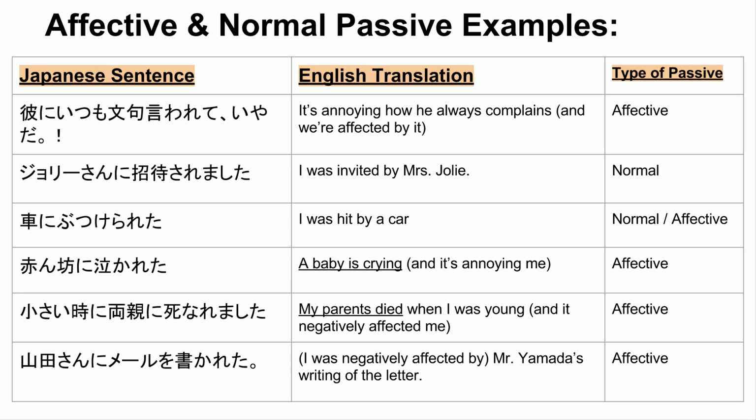The fourth kanji there is iwarete. So kare ni itsumo monku o, we could have an O there. O iwarete iyada. Iyada means that's annoying. Iwarete is to be told, or somebody says something. Kare ni, be told by him. Monku, a complaint. Oh man, it's annoying how he always complains and we're affected by it. We're not specifying who's affected by it, but because it's not written, most likely it's me or us or something like that. All right, let's look at the next one.